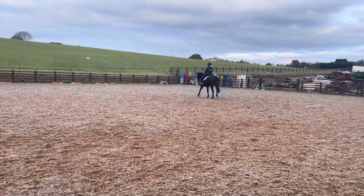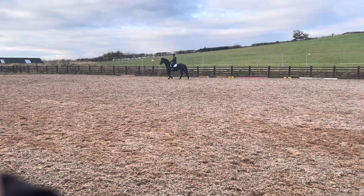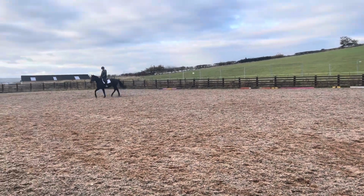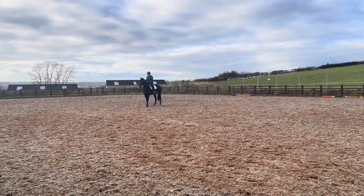Circles on both reins. What I'll start to do now is work on transitions, so lots of walk to trot transitions, and ensuring that she moves off as soon as I apply that leg to say let's go forward. If she doesn't, it's backed up by a little tickle of the dressage whip to say no, I asked you to move forward, and she does it really well.